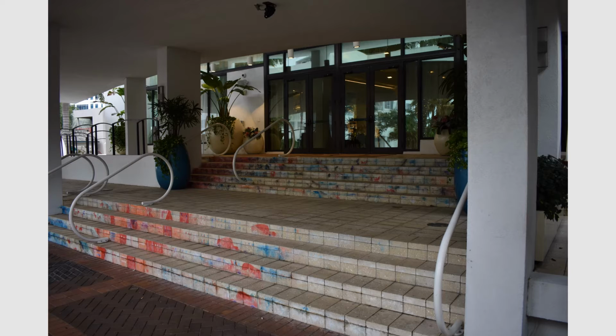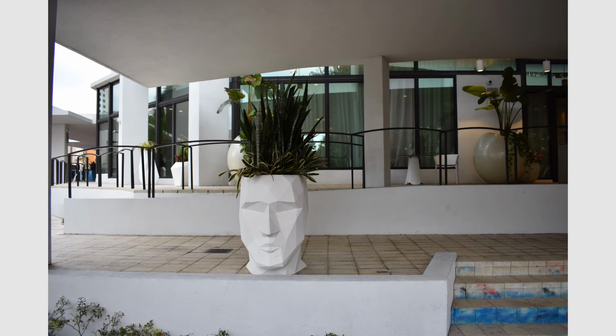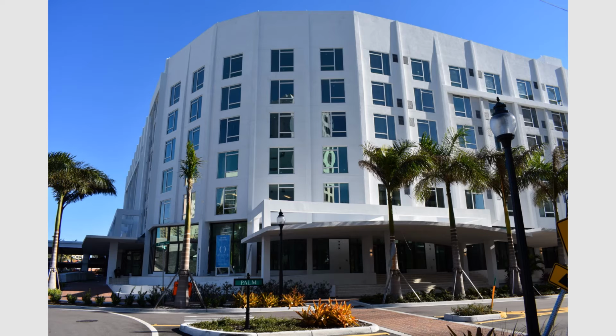Welcome to the Marriott's Art Ovation Hotel. Marriott's Art Ovation Hotel is built at Palm Avenue and Coconut Avenue. In early Sarasota, there was a Coconut Avenue, but not here. It was called Park Street.